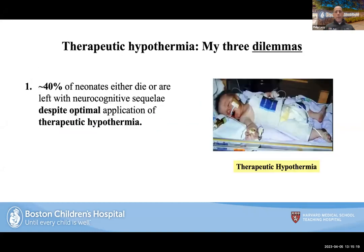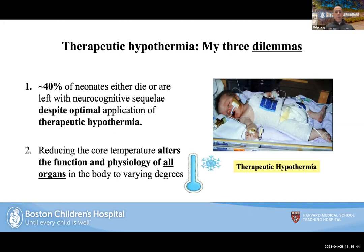Here are my 3 dilemmas. And again, I will give a shout out. A lot of these dilemmas, a lot of these thoughts come from both Reagan's initial lectures and some of the work by my good colleague Afif El-Koufash in Dublin. The first is that 40% of neonates either die or are left with neurocognitive sequelae despite the optimal application of therapeutic hypothermia.